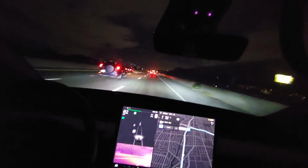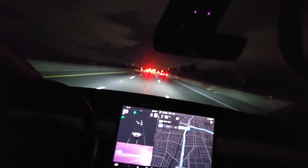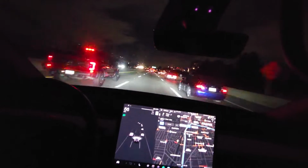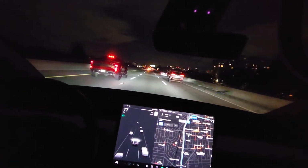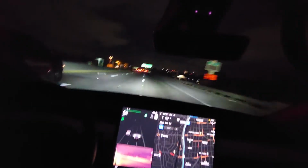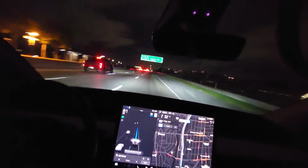Oh my god, what is going on here? Wait, did I need to be in that lane? Shoot, I think I needed to be in that lane. I'm going to speed up and cut in there because there is a gap. Let's go back over here. Okay. And we'll turn that back on.